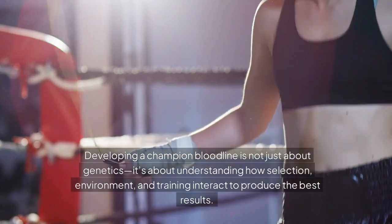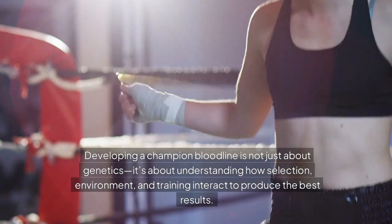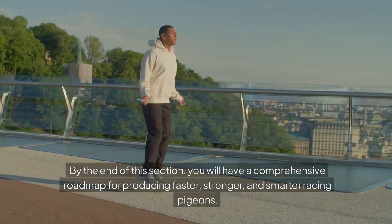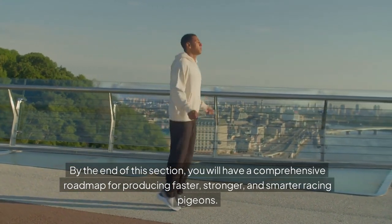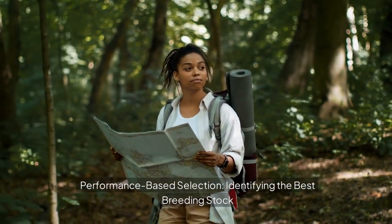Developing a champion bloodline is not just about genetics, it's about understanding how selection, environment, and training interact to produce the best results. By the end of this section, you will have a comprehensive roadmap for producing faster, stronger, and smarter racing pigeons. Performance-based selection, identifying the best breeding stock.